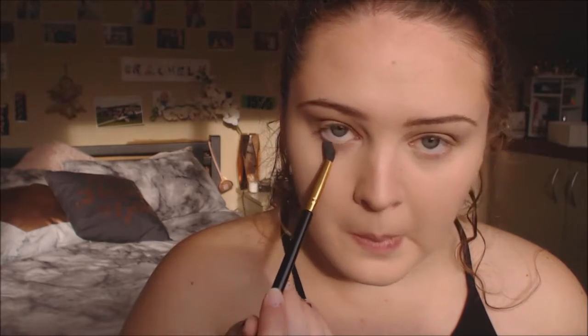Just keep building up that colour a little bit at a time until it's as dark as you want it. On a small tapered blending brush, I'm going to take both of those colours mixed together and go on my lower lash line as well. Again, just building up the colour a little bit at a time until it's as smoky and pigmented as you want it. Make sure you connect the crease with the lower lash line at the outer corner here.